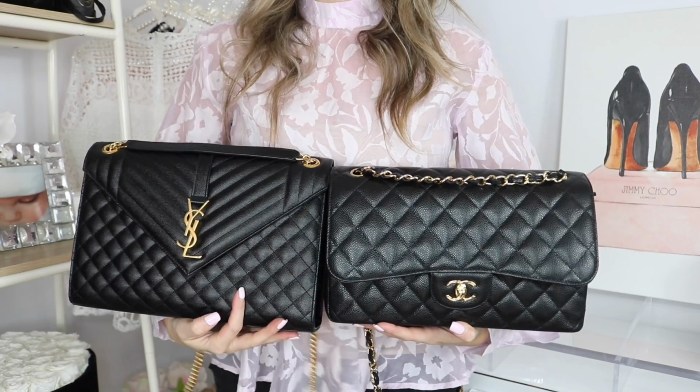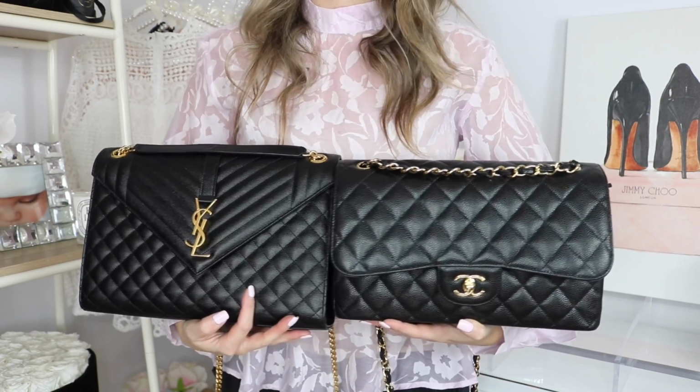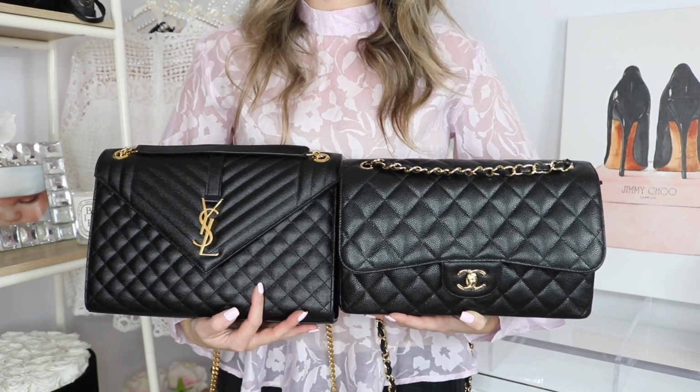So for this particular category, I'm going to give it a tie, because I think for the most part, because of the size and the chain and everything, you can wear these pretty much the same way. And I think they both look the most appealing when you wear it as a short shoulder bag.